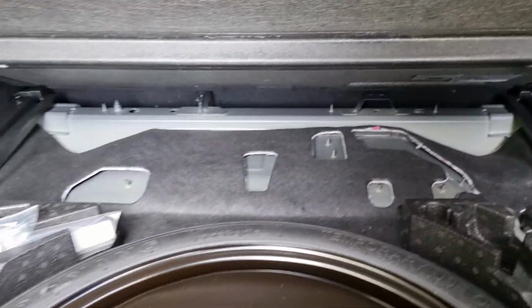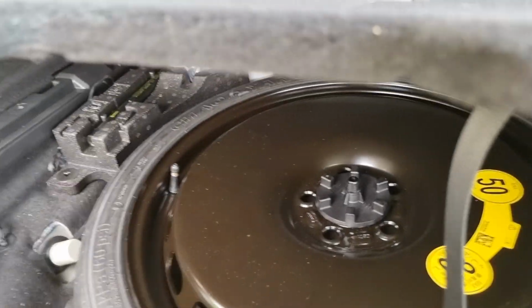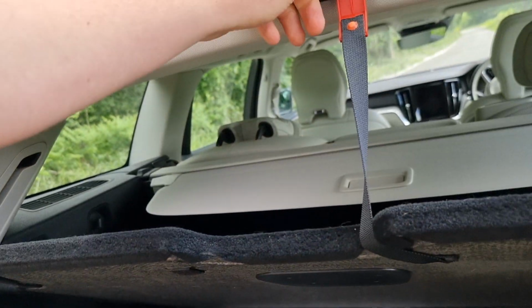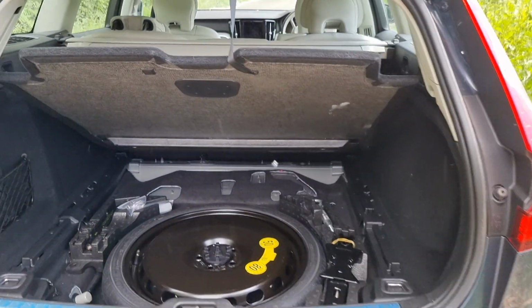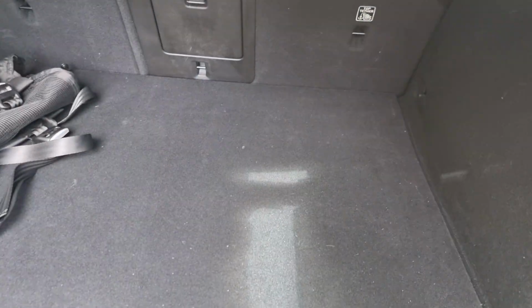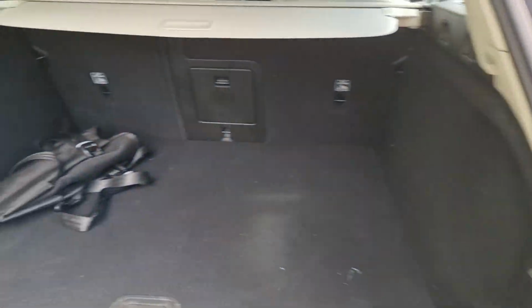You can fit a few more bits and pieces in there, and as with all Volvos, you get the lovely hook there, so you can hook that up. Just makes so much sense. One of the reasons I love Volvos. They just think of everything. Also got a nice 12-volt socket here, which is useful for tyre inflators, all of that sort of thing, for kids' footballs, paddle boards, inflatable kayaks if you're into that sort of thing.